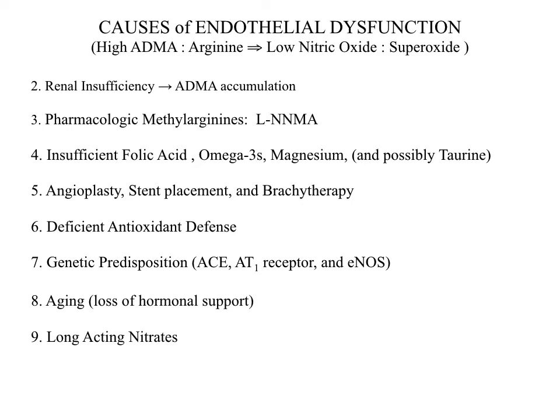Angioplasty, stent placement, and brachytherapy lead to endothelial dysfunction. Restenosis following a stent does not necessarily occur within the stent, but at the shoulder regions, at the lip of the stented region, because the stent leads to endothelial dysfunction. So the adjacent endothelium cannot make nitric oxide, and it becomes a weak link. So you'll develop a new lesion just before or just after the stent as opposed to within the stent.